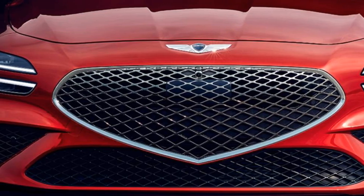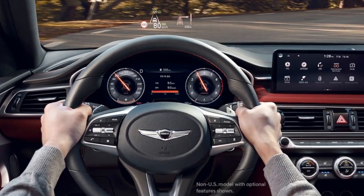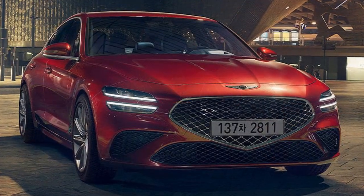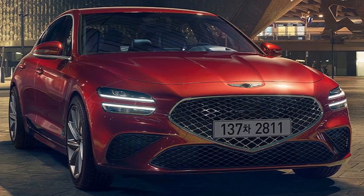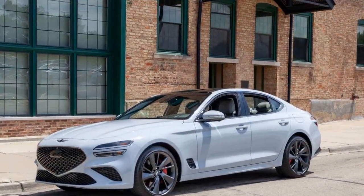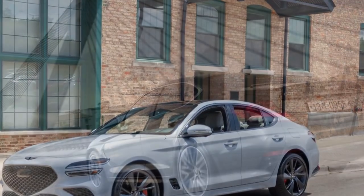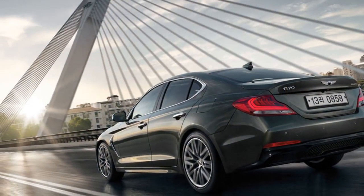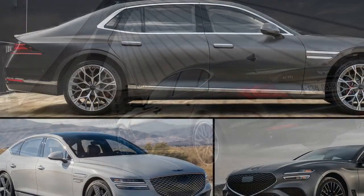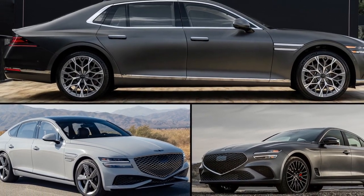4. Driver attention warning. The G70 also features a driver attention warning system, which monitors the driver's behavior and alerts them if it detects signs of drowsiness or inattention. This feature adds an extra layer of safety, especially on long drives. Reliability. 1. Genesis warranty. Genesis offers an impressive warranty package for the G70, which includes a 5-year per 60,000-mile basic warranty and a 10-year per 100,000-mile powertrain warranty. This extensive coverage demonstrates the brand's confidence in the vehicle's reliability.